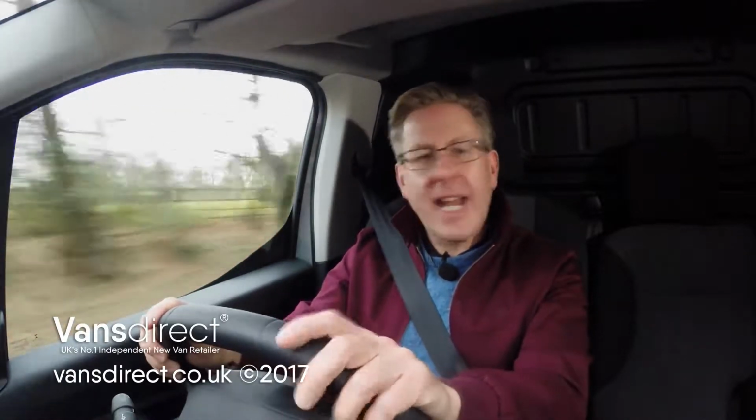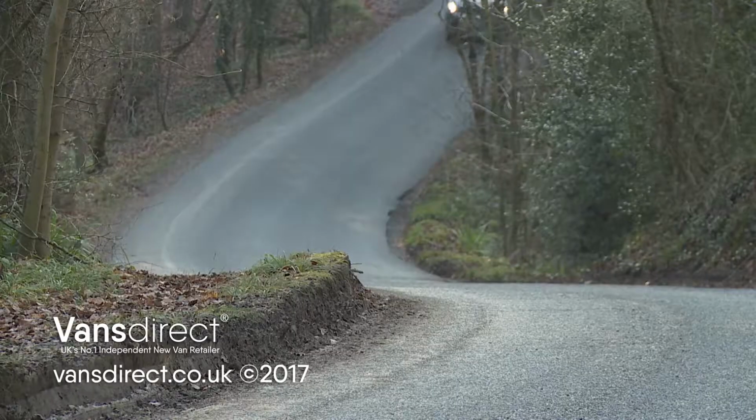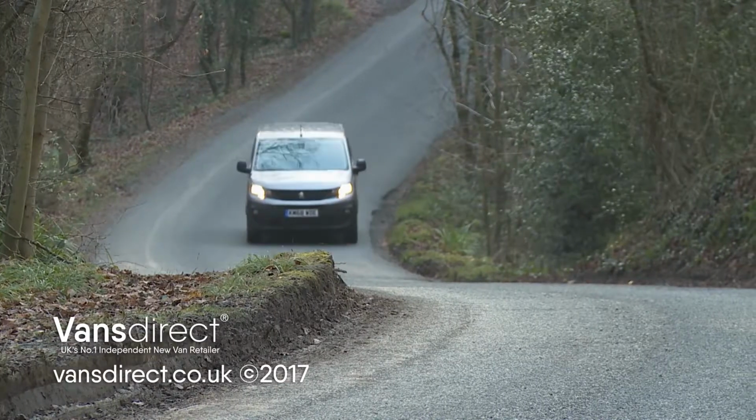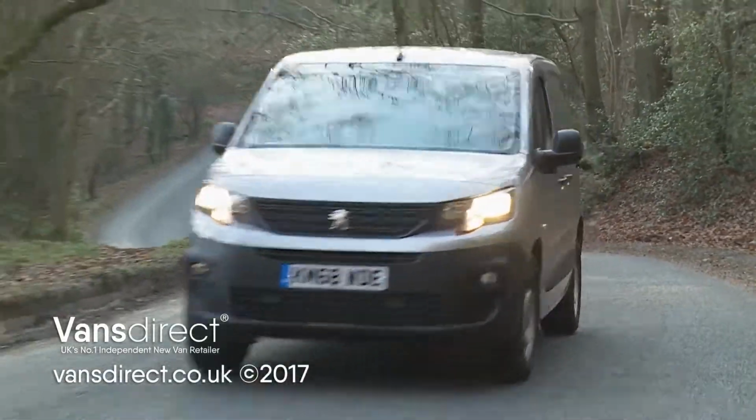There's very little about the handling dynamics of this van that encourage you to push it on in any way at all. Instead, development priority has been given to the creation of a supple quality of ride, something daily drivers will probably appreciate rather more.